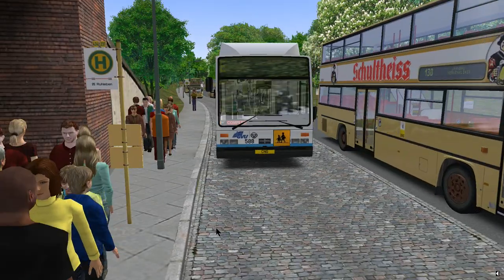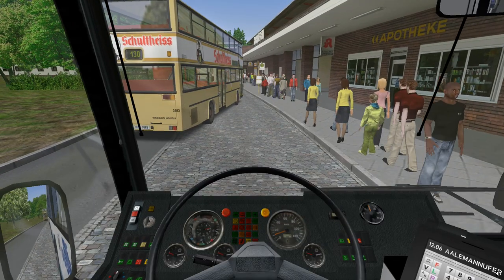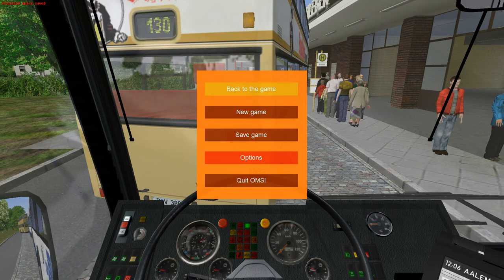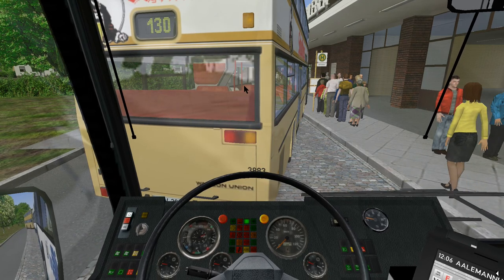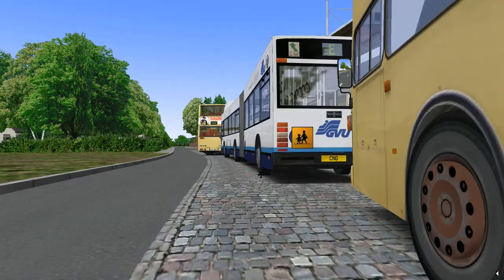Oh, he's gonna leave. Go, go, go! No, turn off collisions. Turn off collisions. I don't want to crash the thing immediately. Also, somebody straight up hitting me. About hit me.